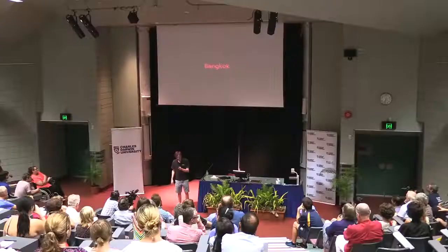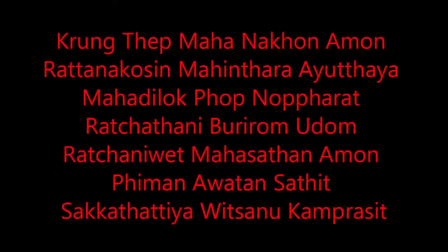Bangkok, which seems to be such a short and easy name to remember, is actually named this. And I'm going to give it a try, with the wrong pronunciation, of course. Krung Thep Maha Nakhon Amon Rattanakosin Mahinthara Ayuthaya Maha Dilok Phop Noppharat Ratchathani Burirom Udomratchaniwet Mahasathan Amon Piman Awatan Sathit Sakkathattiya Witsanukam Prasit.